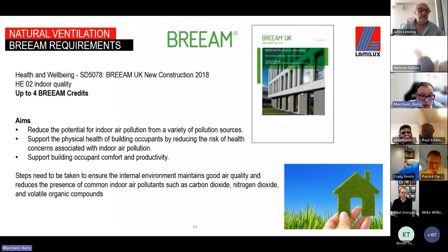Now, the primary aim of BREEAM UK New Construction is to mitigate the life cycle impacts of new buildings on the environment. And the BRE's SD5078 BREEAM New Construction 2008 document for new domestic buildings sets out clear guidance for the design of adequate ventilation of internal spaces as part of its assessment and certification scheme. You can get up to 4 credits available for meeting the BREEAM requirements for natural ventilation within new buildings.